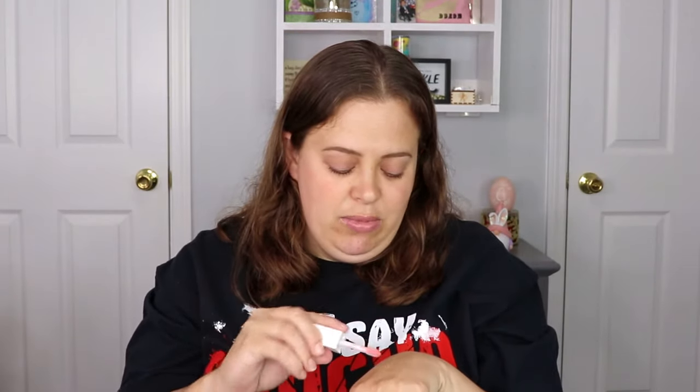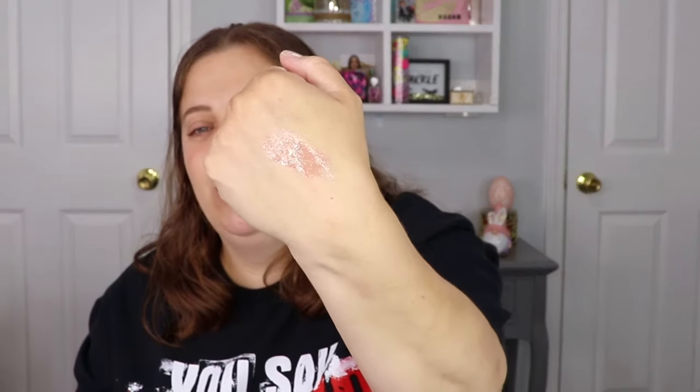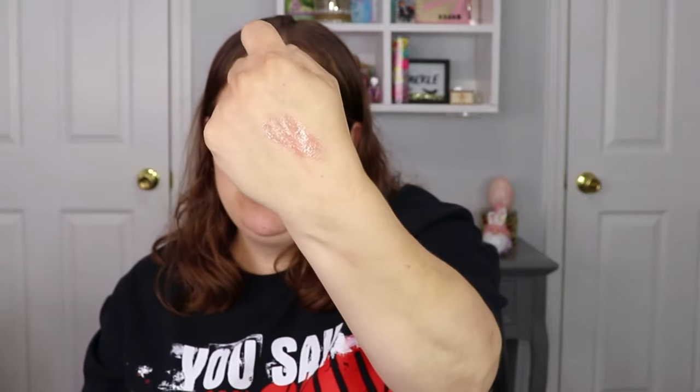It's kind of got a nice smell to it. Oh, that's so pretty. It's like a light sheer pink gloss. Definitely pretty for like the springtime or even the summertime vibes. This is something that is right up my alley. I love that.